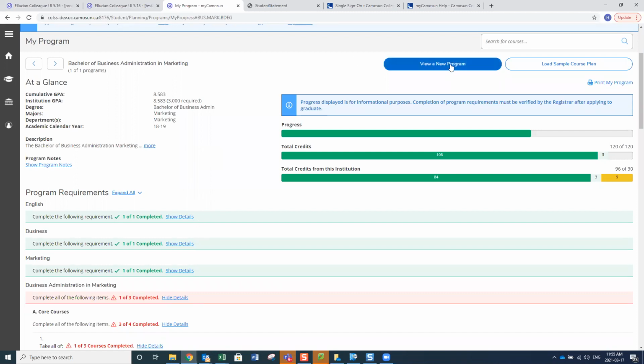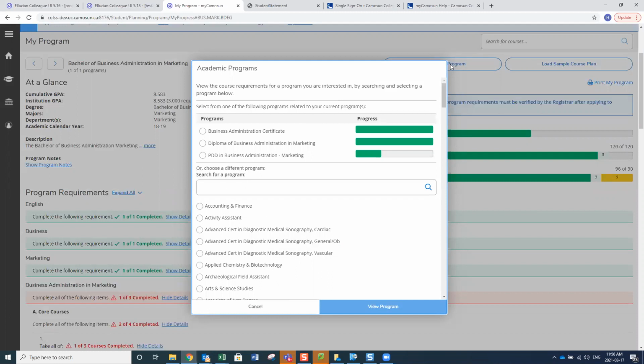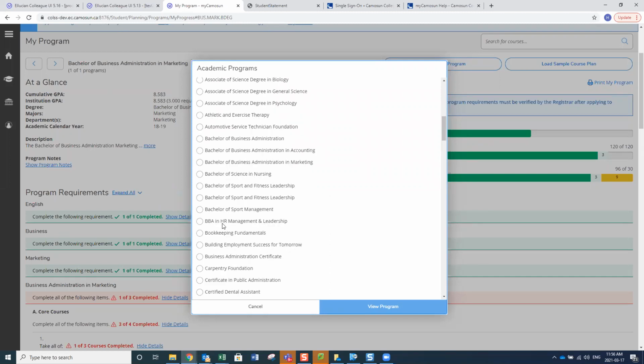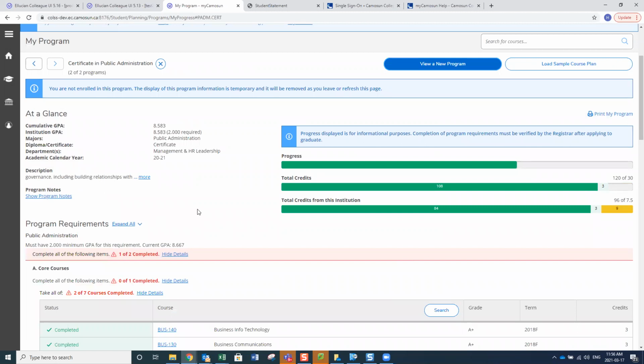So view a new program is a way for students to take what they've done so far at Camosun, so the courses that they've taken so far, and do sort of a what if scenario to see how they would apply to a different program. So in order to do that, what you would do is select from a list of programs here, and these are all the programs that we have at Camosun College. And you can select on a specific program you're interested in and click View Program. And what it does is it takes all those requirements and basically applies them to a new program.